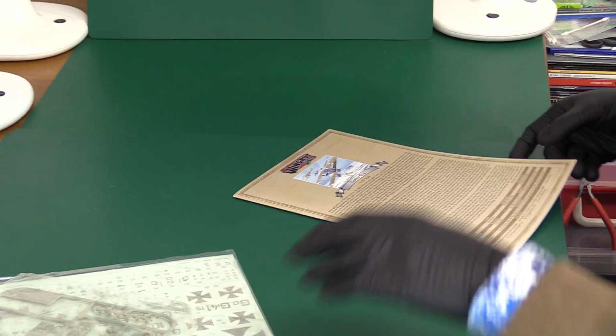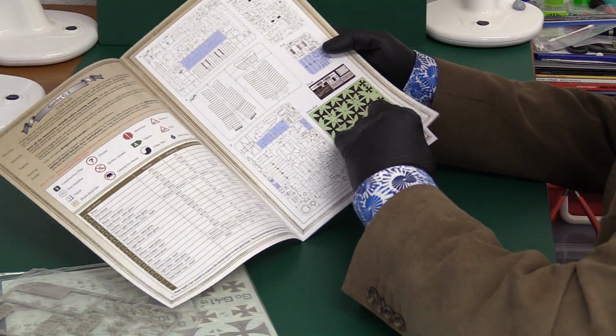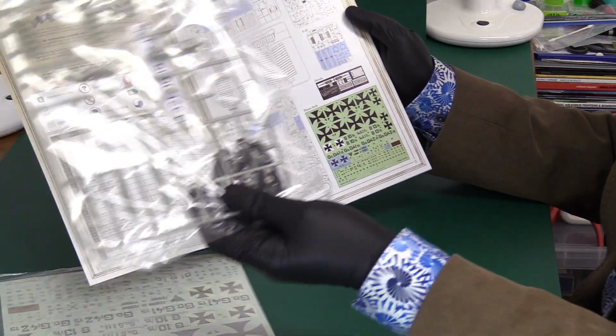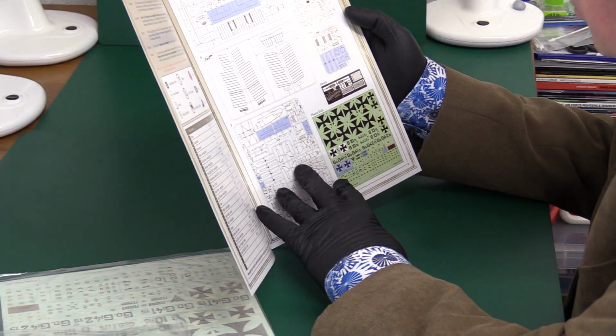So, the sprue map, showing there's quite a few propellers on that sprue I've just mentioned, which is just over here, we'll get to in a second, but there's three propellers on there we're not going to use. So that's quite interesting.